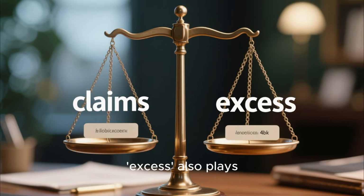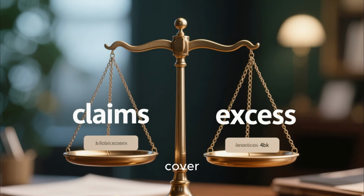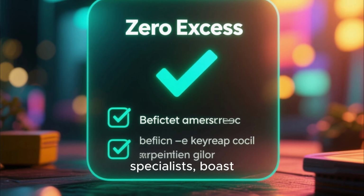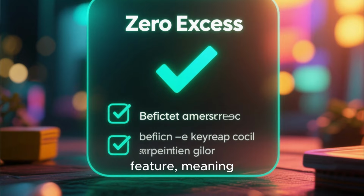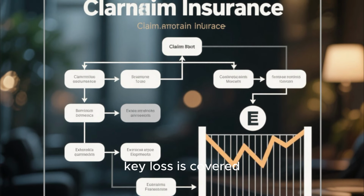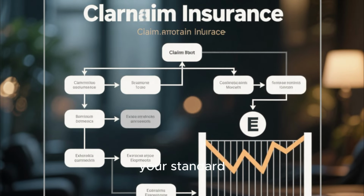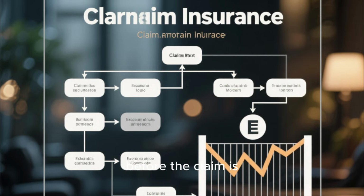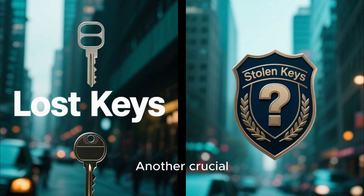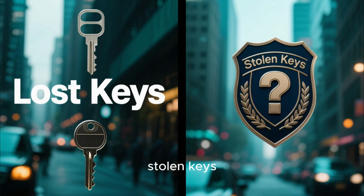The concept of excess also plays a significant role in determining the true value of your cover. Many dedicated key replacement policies, particularly those offered by specialists, boast a zero excess feature, meaning you do not pay anything towards the claim. However, if your key loss is covered under your main car insurance policy, you might still be required to pay your standard voluntary or compulsory excess before the claim is paid out, making a smaller claim uneconomical.